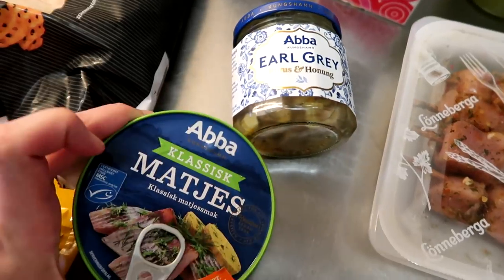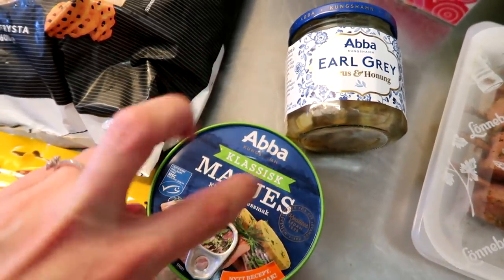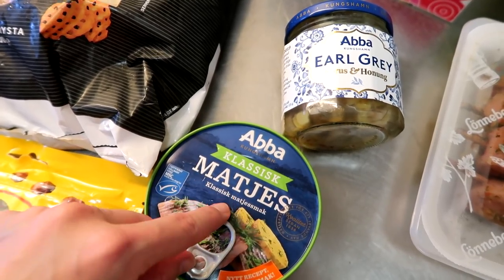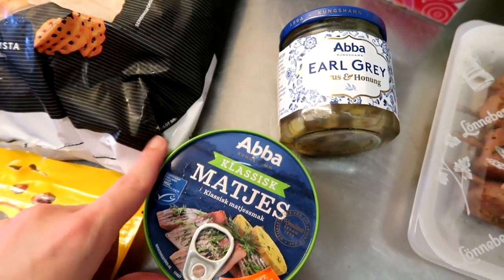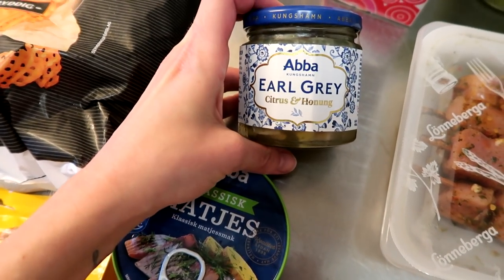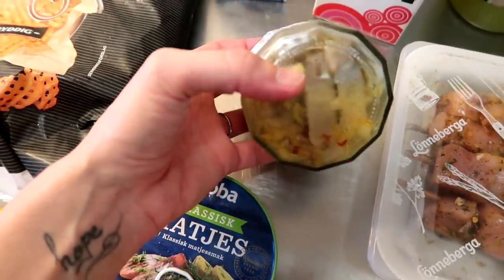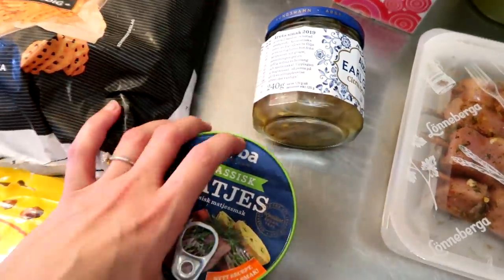Then you're supposed to have some sill. We basically have sill with every major holiday. This is the one that you're supposed to have with Midsummer. It's a special kind of spices. And then I decided to pick this one up as well. It's an Earl Grey citrus and honey. It's just a new taste. And sill is basically pickled herring, and that's what's in this one as well.